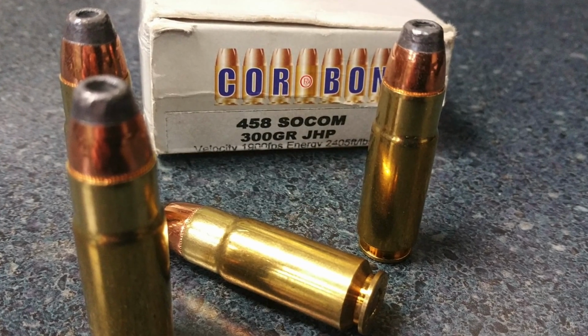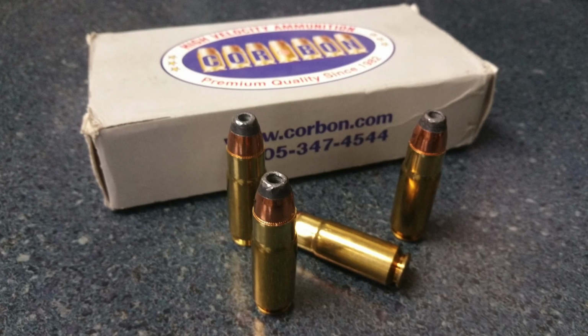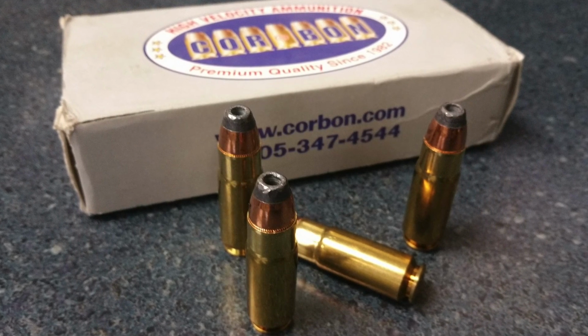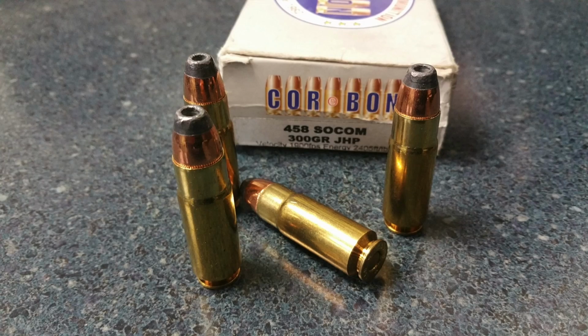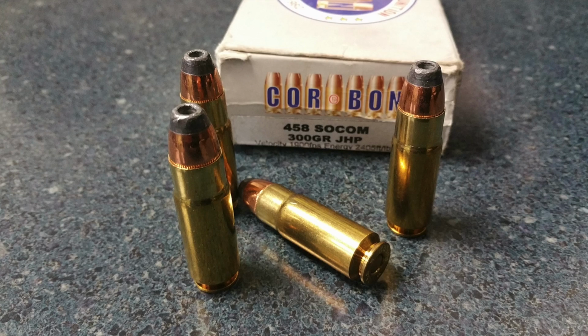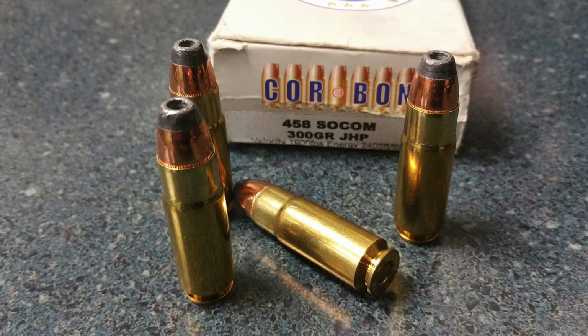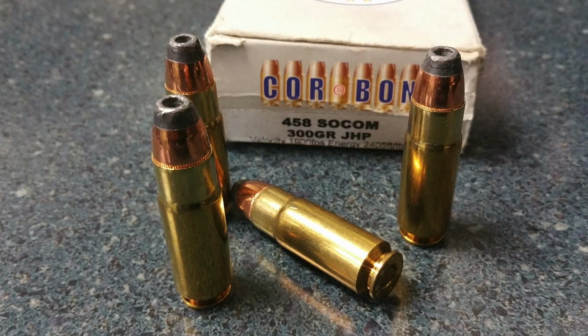Now I listed this because it is specifically the only big game round out of an AR platform. Now not many people make a 458 SOCOM upper, but the two that do are Rock River Arms and my personal favorite, my Missouri local CMMG. The 458 SOCOM is a .458 inch diameter bullet traveling at 2,100 feet per second, coming in as upwards of 600 grains, giving off 2,600 pounds of energy.